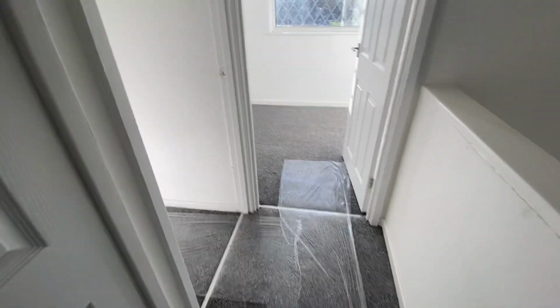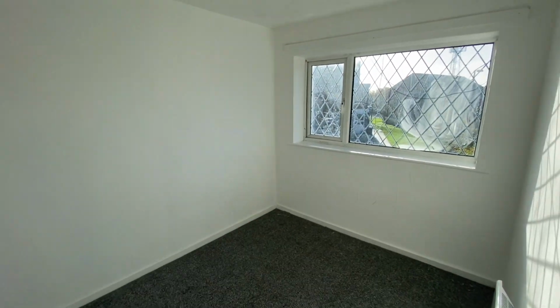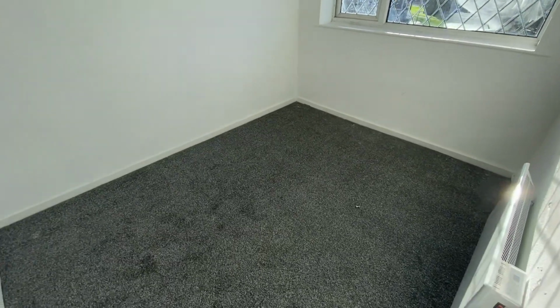And then moving on from here, let's go into bedroom two. But there is a bit of storage where the water tank is. Just see if you can see that. So bedroom two is just here. Another good sized double room, really.